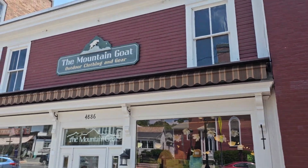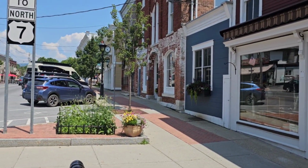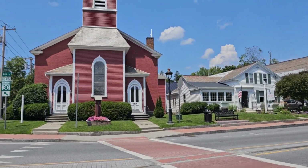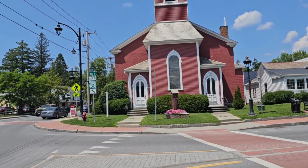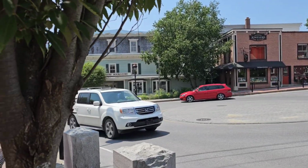So we are here in Manchester Center. We are gonna be going into the outfitter here, and let me show you that. It's called the Mountain Goat Outdoor Clothing and Gear. And this is an adorable little touristy city. But we're gonna be going into the outfitter. I am due for some new shoes. So I'm going to be looking for shoes, possibly a new bear bag, or a food bag, because mine has been sewn and is still falling apart.